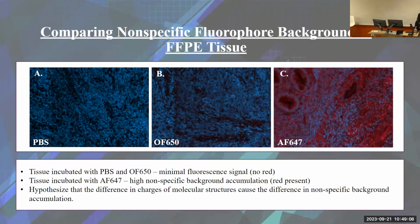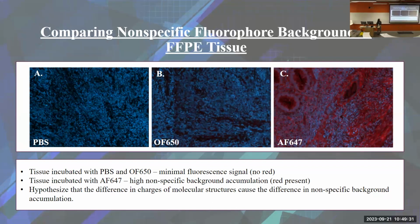And so in initial studies that were performed in order to analyze the differences between OF650 and AF647, we took colorectal cancer FFPE tissue and incubated it first in the PBS buffer and then OF650 fluorophore and AF647. And so as you can see, in red is the fluorophore channel and blue is the DAPI channel, which is basically just a nuclear marker.